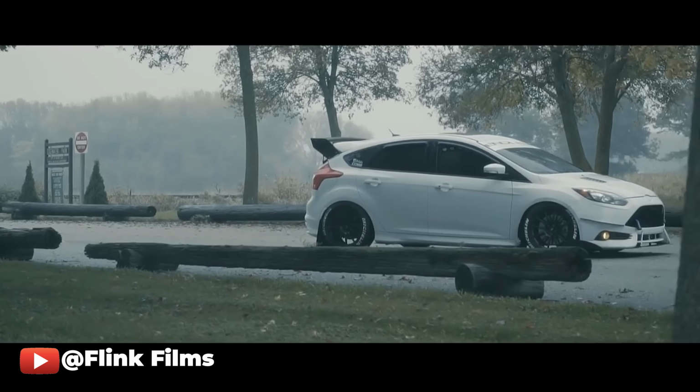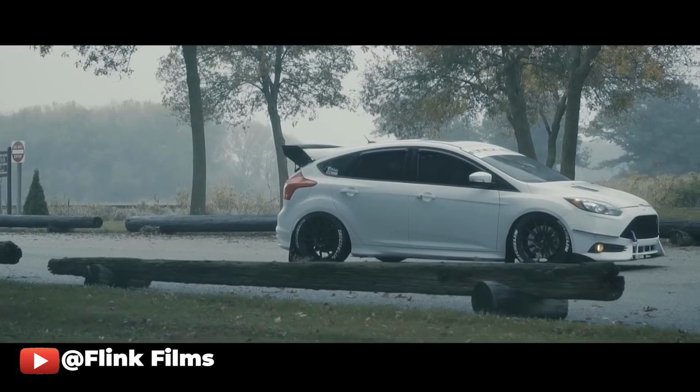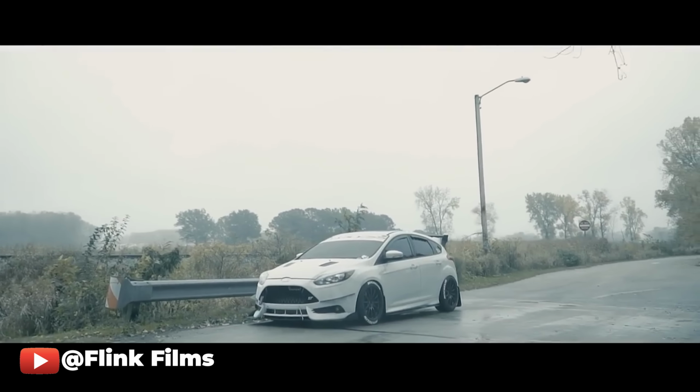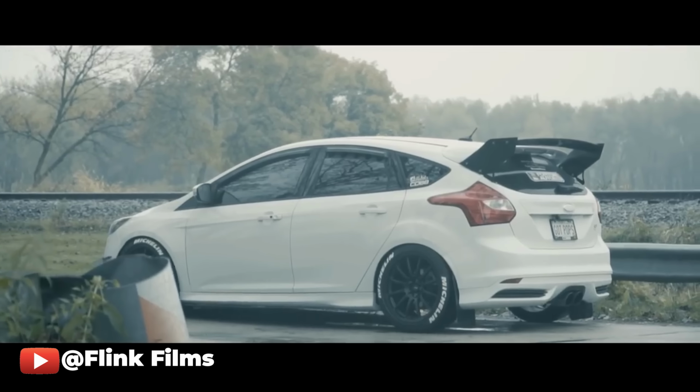One of the first things you're gonna wanna do is set up a plan. You're gonna wanna decide if you wanna go for cosmetics first or performance. I like to go with bolt-ons first, then get a tune, and then go cosmetics. So we're talking like wheels, suspension. I prefer to get suspension before wheels, make sure they fit okay.